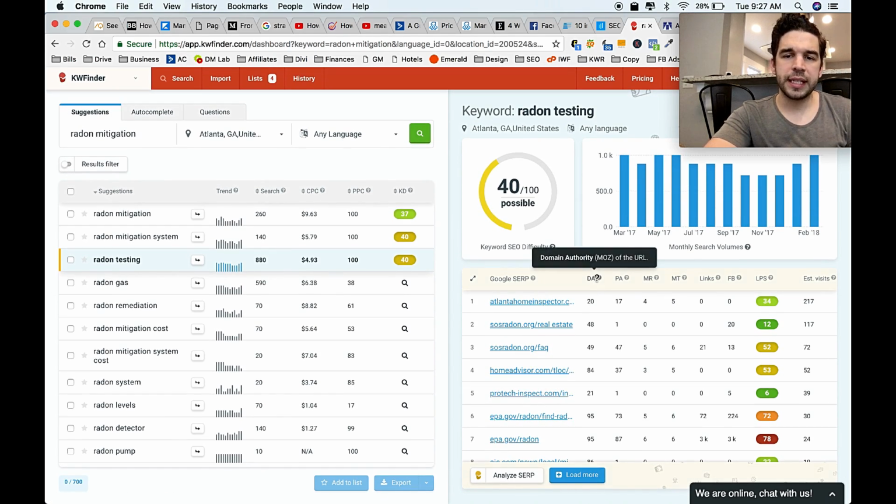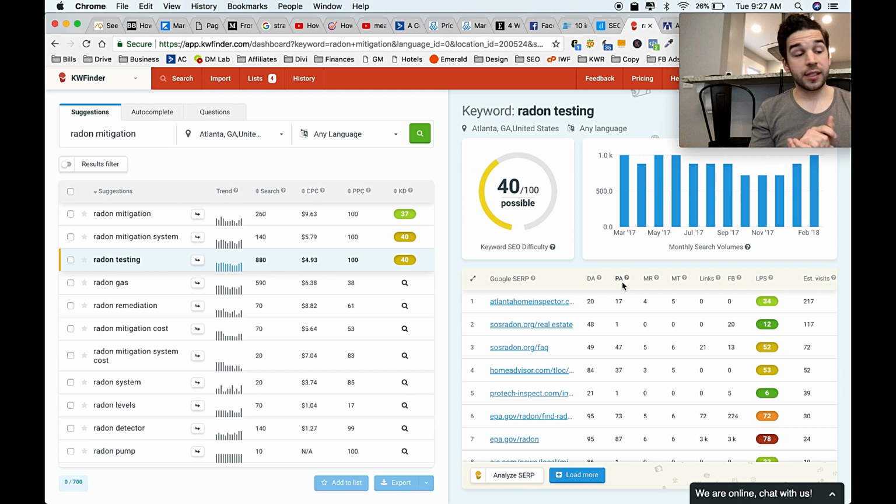So again, if your DA or PA is really low, you might want to start bringing that up. How do you do that? Well, you can get some backlinks. You start by getting traffic. You start by improving page speed, just all the things that Google likes to see in a high ranking website.